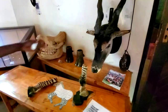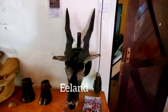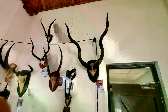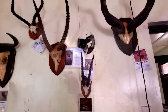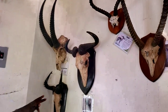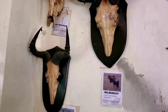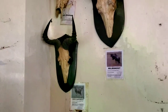So then this one is for the eland. Eland, yeah. I saw it in the game drive. The largest antelope we have. That one is for the greater kudu. This one, Thompson gazelle. Waterbuck. Impala. At the top there, that's for the grand gazelle. The other one is for the wildebeest. That looks like the hartebeest. The other one is the lone antelope. I think I saw it.